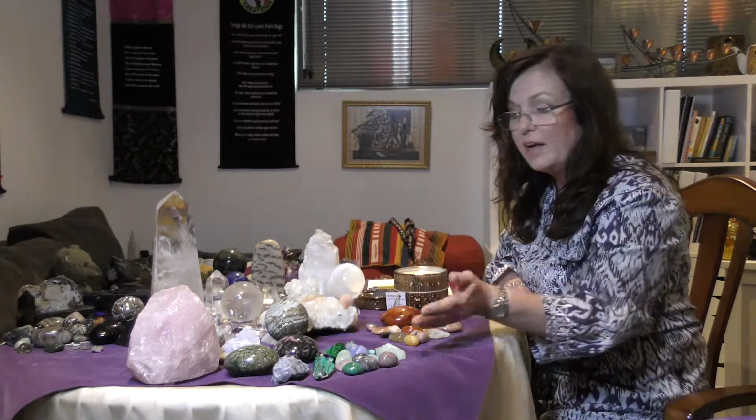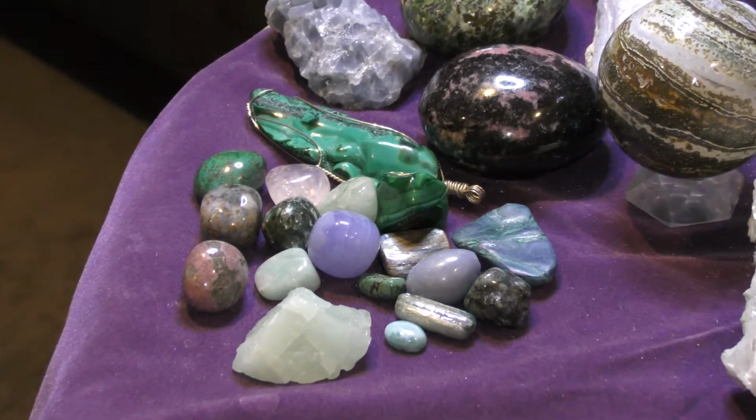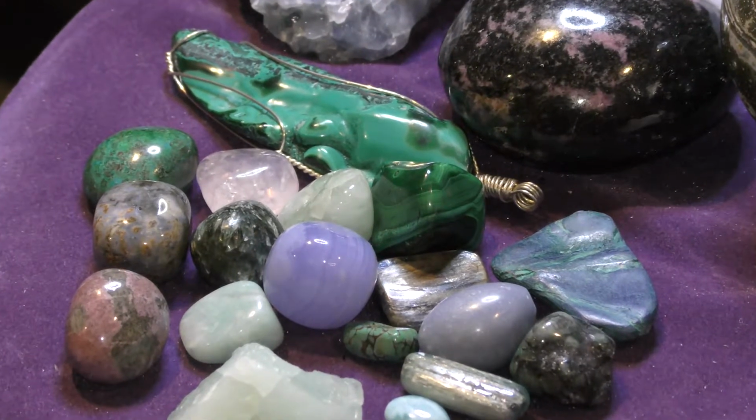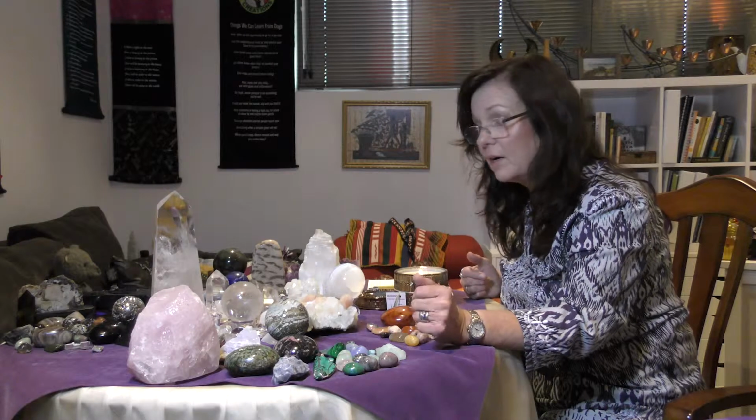And then we come further round to our water crystals, and you can see there the aquas, the blues, the greens, a little bit of pink, because water is all about emotion and love, and we've already said that that's resonating with the vibration of Venus. But generally your stones that are blue and green and aqua are going to be your water stones, and they're easy to remember because that's the colour of water.